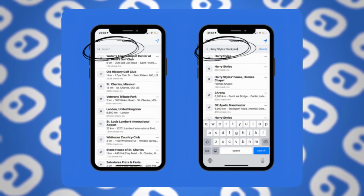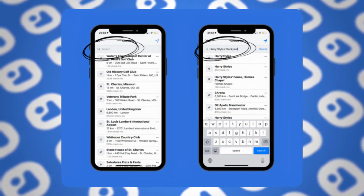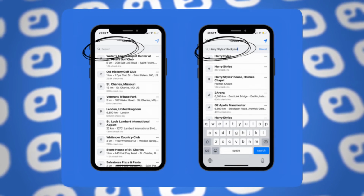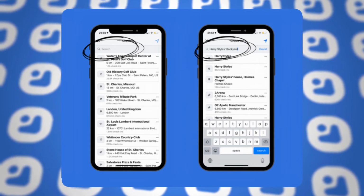Step 2, type in your new location name. Whatever location you're wanting, type it in. Tap search to make sure your new location doesn't exist. It might be a bit strange if someone had the exact same thought as you in the exact same location, but stranger things have happened. So just check it out.